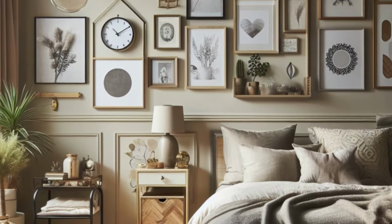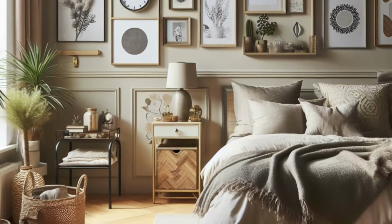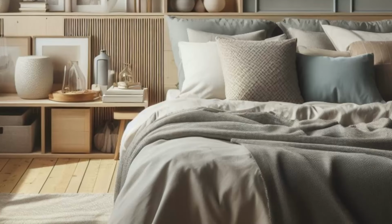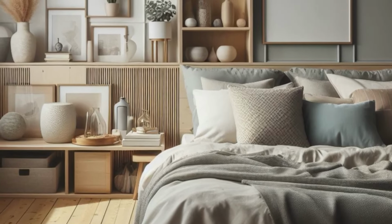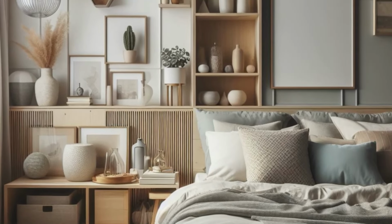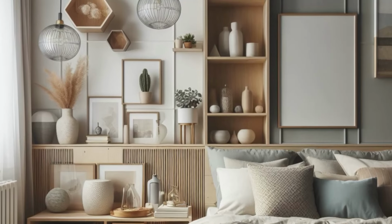Opt for furniture pieces and decor items that adhere to a consistent style, whether it's modern minimalism, rustic charm, or eclectic bohemian. By maintaining cohesion in both color and style, you'll create a cohesive and inviting atmosphere that exudes sophistication and charm. Embrace the power of unity and watch as your small apartment bedroom becomes a stylish sanctuary where every element feels curated and thoughtfully chosen.